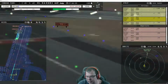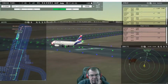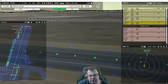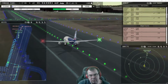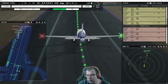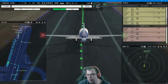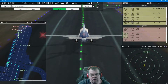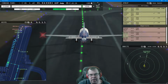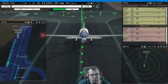Land Peru 2180, taxi to terminal via Charlie November. Land Peru 2070, hold short of taxiway Hotel. We never know, right? This next aircraft may be this one here, maybe the second one that's going to turn here on Hotel. But he's going pretty fast, so I don't think it will happen this way. So we'll be able to get one departure going, not two.